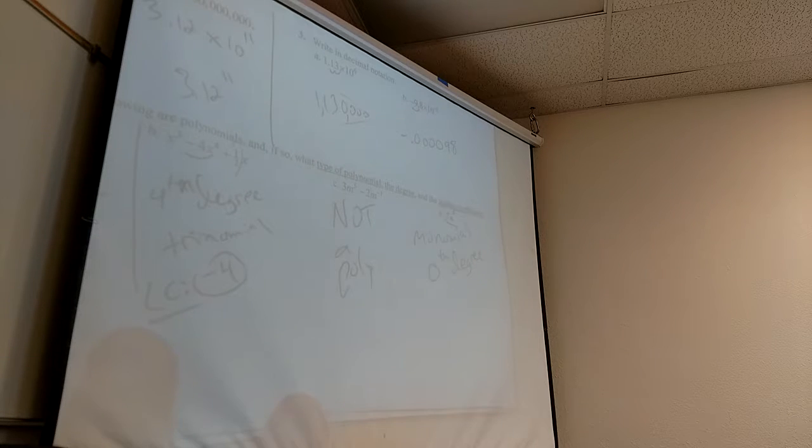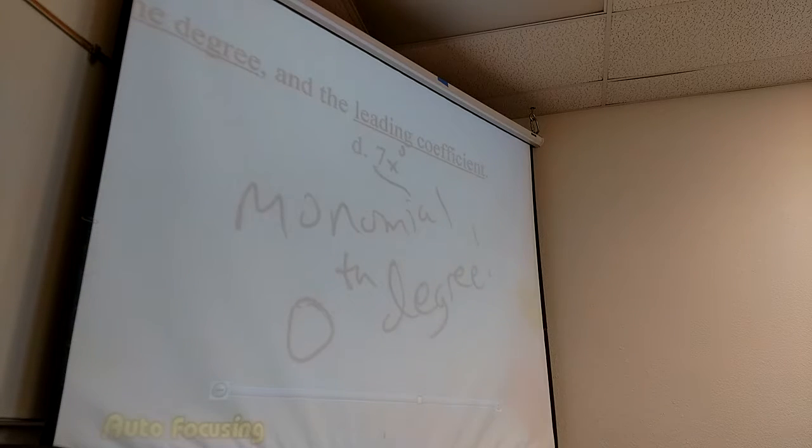Did I change anything by putting that X to the zero? What is X to the zero? One. So 7 times X to the zero is 7. So look, the power is zero. This is zeroth degree then. Do you see how it all kind of matches up maybe? What's X to the zero mean? I got no X's. It just becomes 1, so they don't show up because you ain't got none of them. That's what a zero power means. That's why I call it zeroth degree.